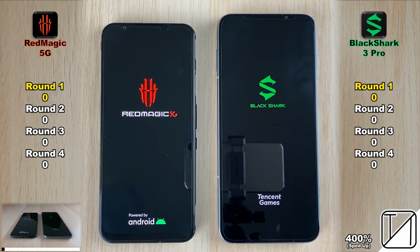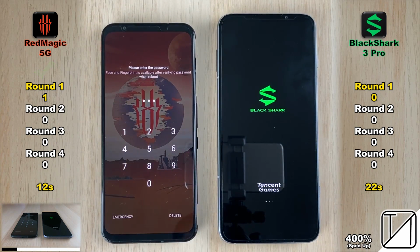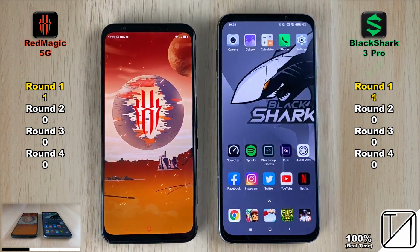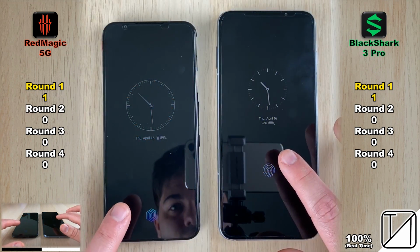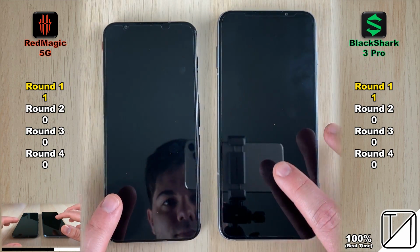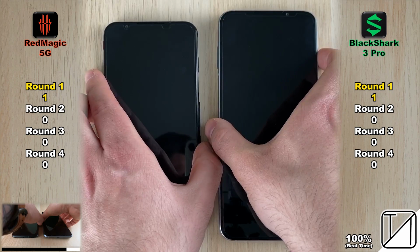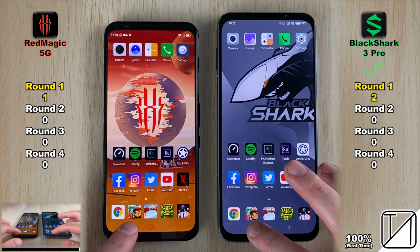We're going to start here with round 1, which consists of a boot, fingerprint unlock, and initially showing app icons. The RedMagic 5G was 10 seconds quicker in the boot as opposed to the Black Shark 3 Pro, giving it its first point there, though the Black Shark 3 Pro quickly snagged its first point in round 1 when initially showing the app icons after the boot. We're going to test out the fingerprint sensors over here. Both of them are optical readers under the screen. We're going to do best out of 3 here, and the Black Shark 3 gets it every single time, giving it its second and final point in round 1.